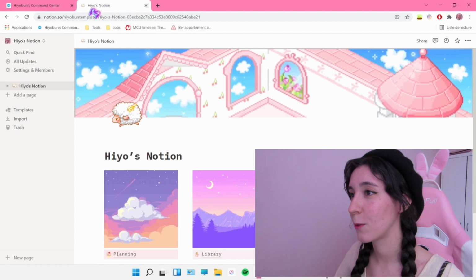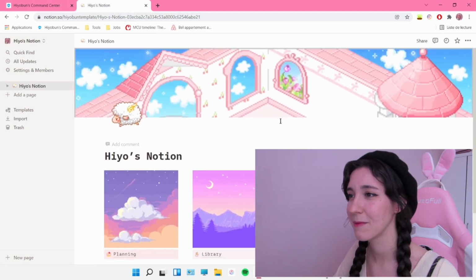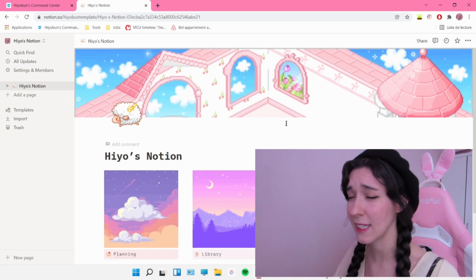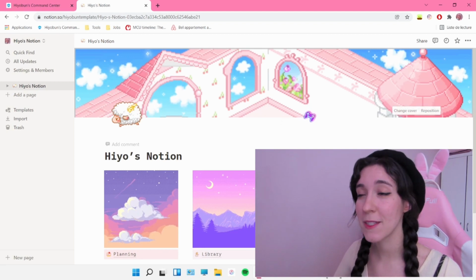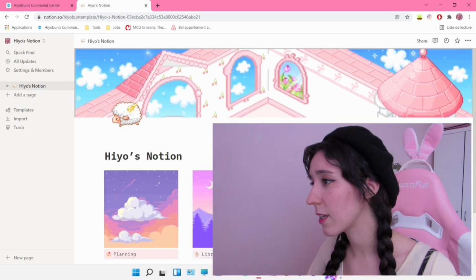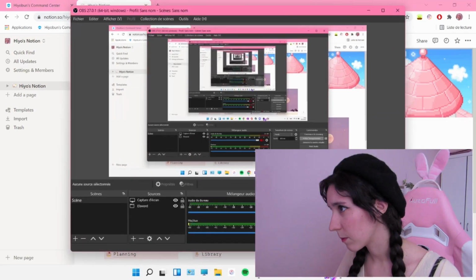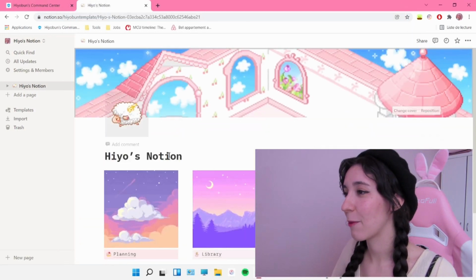So then we go to my Notion. This is my new template. Well, I don't know if I'm going to make a template out of it. Let me know guys in the comments if you want it as a template, but yeah, so is it recording? Okay, it is. That's how it looks.